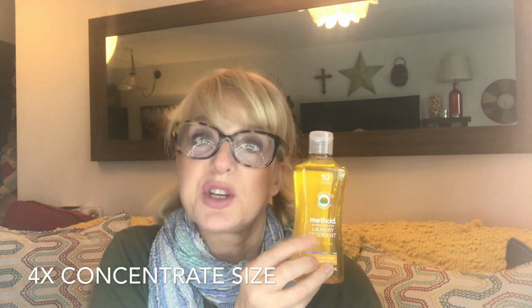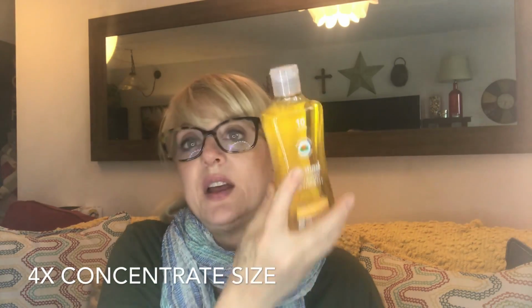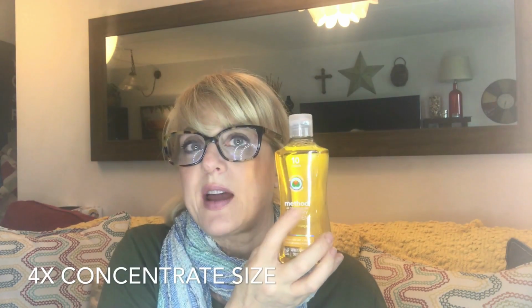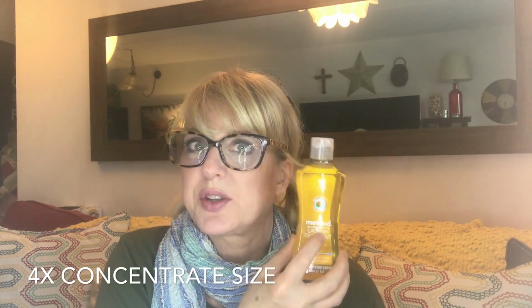Okay, then there's the Method laundry detergent, which I'm really excited to try because I've wanted to switch over to laundry detergent that's all natural, because our clothes touch our skin. Right now I'm using Persil, and I have to say I love it. It gets everything out, but I'd be willing to give this a try. And this would be great when I'm cleaning the fur on my little teddy bears that I sell on eBay.